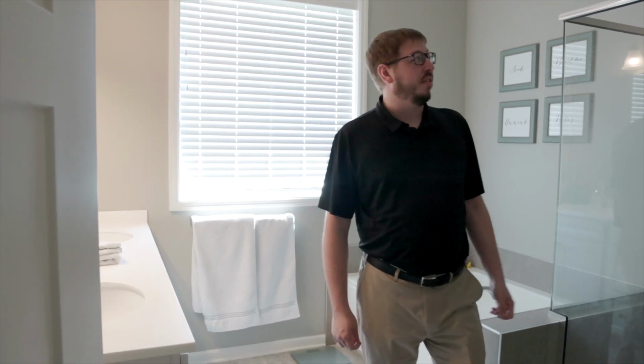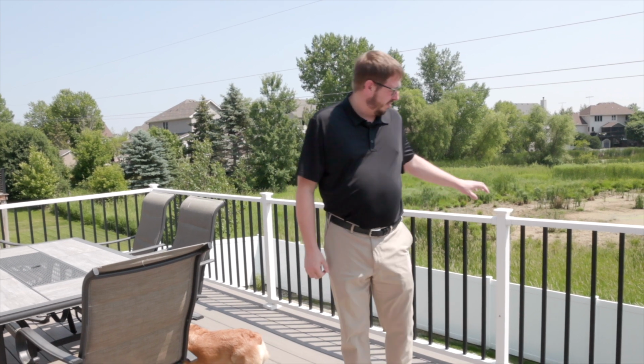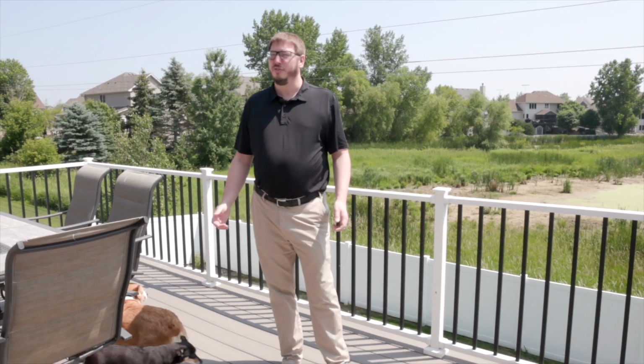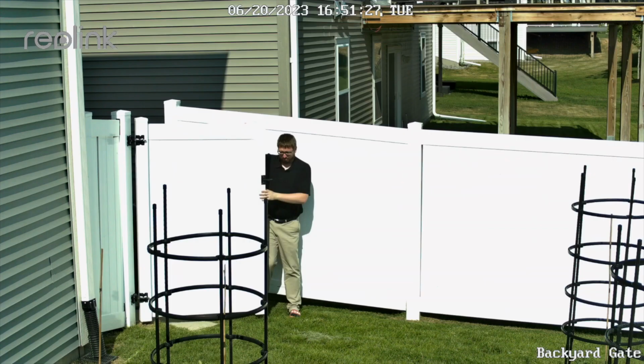So in our bathroom, we've got the Kohler Moxie, which has Alexa built in, so we can listen to music while we're showering. Out here on the deck, we have the rail lighting set up with a smart plug that's underneath the deck. That can all be controlled through the automations. And then we have our security camera systems, again, with Reolink.